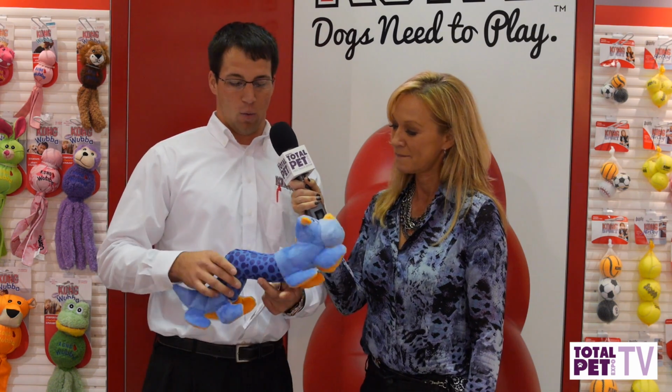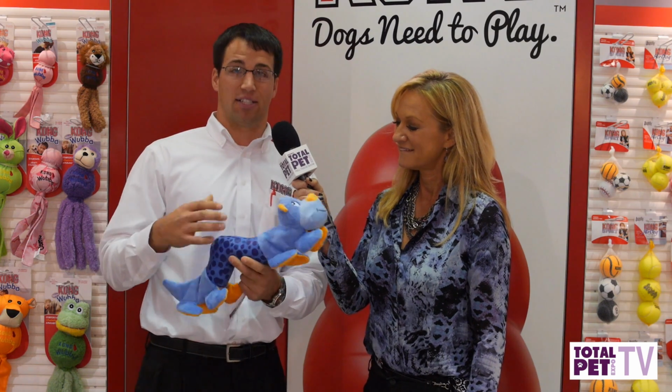Sure. Okay, so here we have, these are going to be called shakers. These are coming out next month. They're shakers for a reason. They have mung beans inside the squeakers. So we have a squeaker in the head, a squeaker in the body. It's a double layer plush toy. And the idea is it's tougher in the center where the dog can hang on to, and they can run around as it shakes.